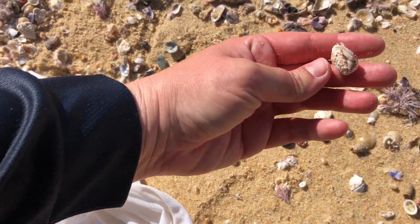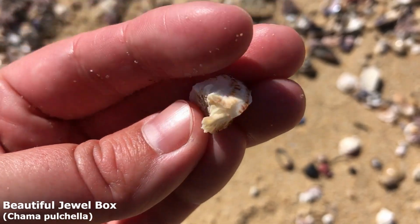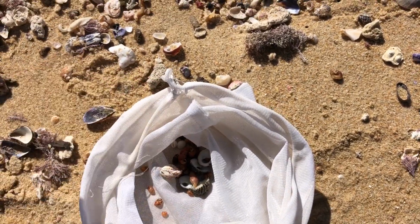I just noticed this guy. Oh, I think I literally just snapped the joint. It was all dried out and fragile. This one is a joined Pacific jewel box, or possibly a beautiful jewel box. It's kind of hard to tell. I think it might be a beautiful jewel box.